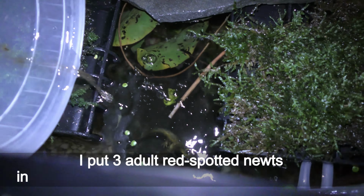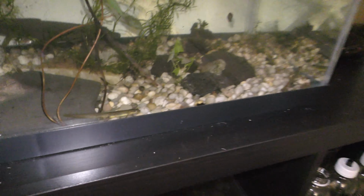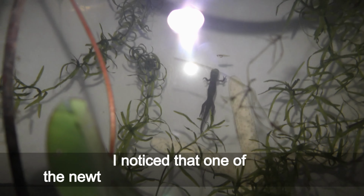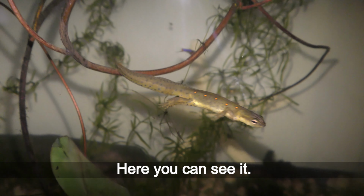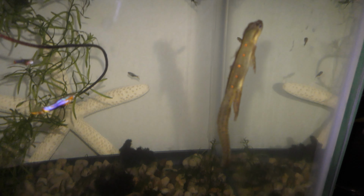I put 3 adult red-spotted newts into a 29-gallon paludarium prepared in advance. Newts start exploring their new home right away. I noticed that one of the newts is covered in something slimy. Here you can see it. All 3 newts seem to be healthy.